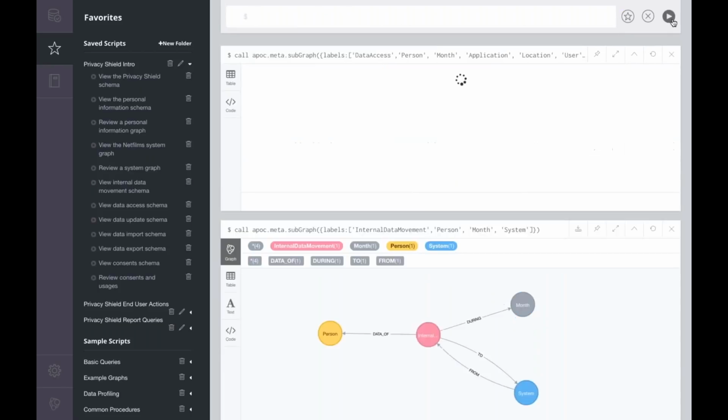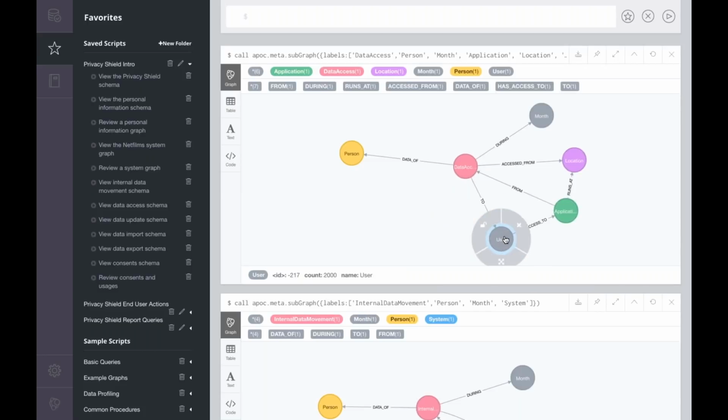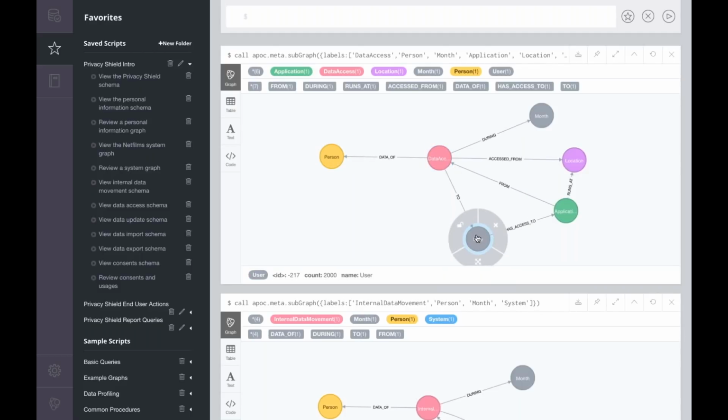Then we'll take a look at some more very quickly. We won't get into many examples of them, but just some other ways that we can model data. We can take a look at data access, so understanding what users within your company are accessing what data about people. So we have a person, we have a data access event, the user who accessed that data, and from what application, where that access took place and when.